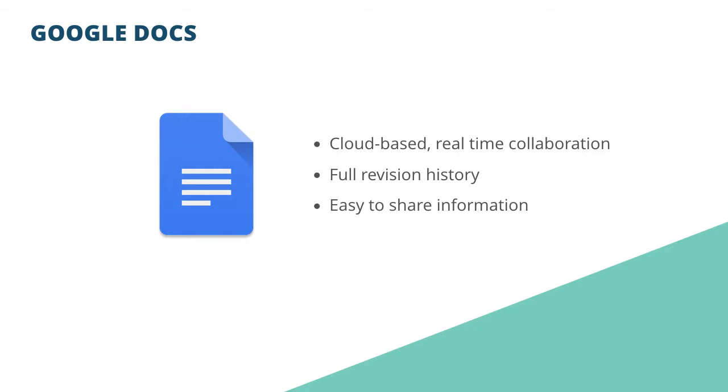And the best thing is it's easy to share. So you don't need to print it out. You don't need to download it from the C drive or from your USB stick. It lives online, so you just literally invite people to the document and you can get up and running straight away.